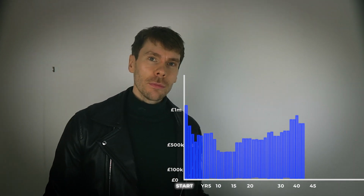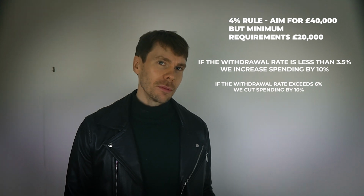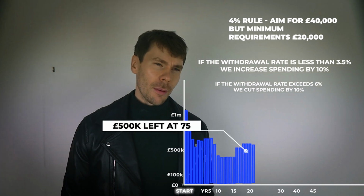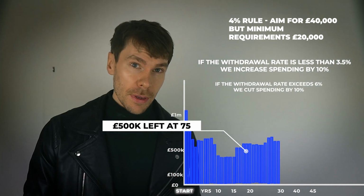But something's not right, is it? I mean, we saved them from tanking their portfolio during a comically bad market crash, and that's all good. But because of these rules, at 73, they had £500,000, and they didn't actually get a spending increase until 85. I mean, that just doesn't feel right, does it? And you're right, there is something missing here.